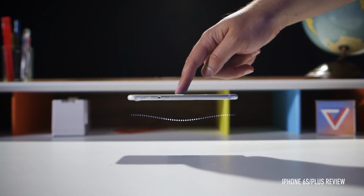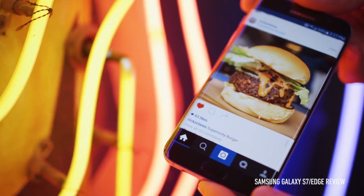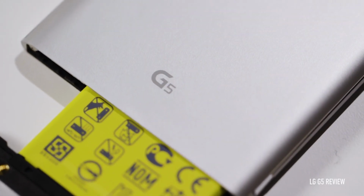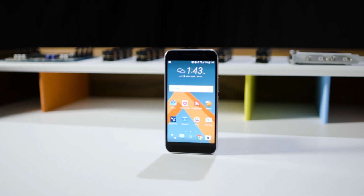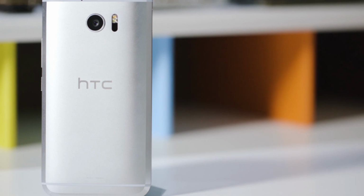In the past year, we've seen a lot of phones with gimmicks of varying success. There's the iPhone 6s and its pressure-sensitive screen, Samsung's Galaxy Edge phones with their curved screens and VR headsets, and then LG's transformer-like G5. But this phone doesn't have any gimmicks, it doesn't have any special unique features, it doesn't even really have a groundbreaking design.